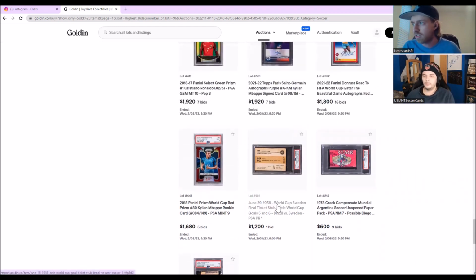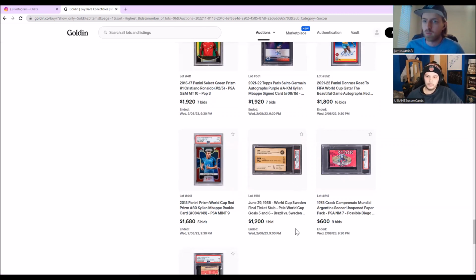All right, and we'll move up here. I'm not super in tune with the ticket market, but I know these are way down from what they used to sell for. Like in early 2021, when everybody was really hot on tickets, the Pele World Cup from 58 tickets were going insane. I imagine, I didn't look, but I imagine this is down at least 10x from where it used to be.